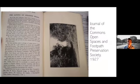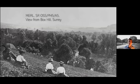So let's move on to, oh yeah, that's one of the campaigns in the journal, the Commons, Open Spaces and Footpath Preservation Society. So again, this integration of preserving the countryside, in this case Selsdon Wood, with this rural idyll of preserving it from urbanity, I think meets in a lot of this literature. So some of the pictures in the collection reflect that urbanity.